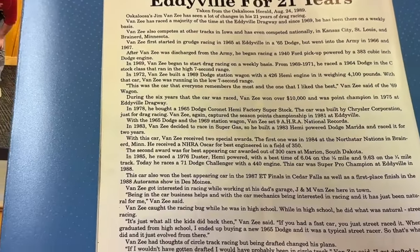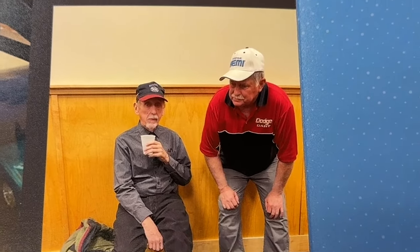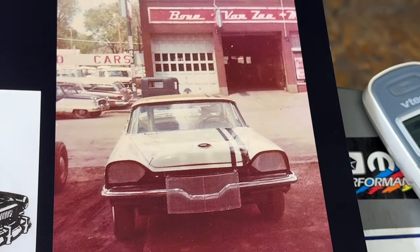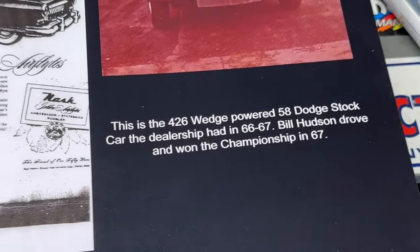That's Fast Eddy there in the red. Kept thinking it was going to go down, but never ever did. Ran really good. A guy named Bill Hudson drove it.